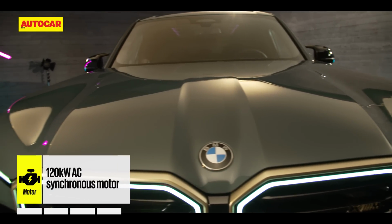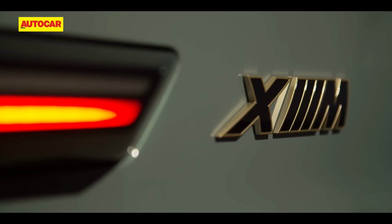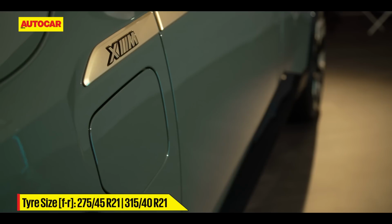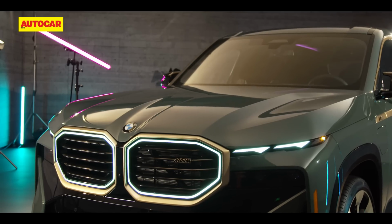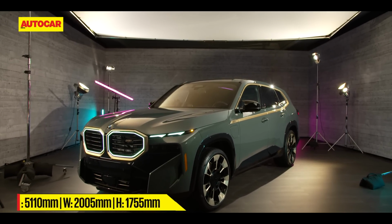The synchronous electric motor puts out 190 horsepower on its own, and the XM comes with a fair size 25.7 kilowatt hour battery. It's a plug-in hybrid. It also has one of the most attractive looking engine bays, so let's take a look inside.